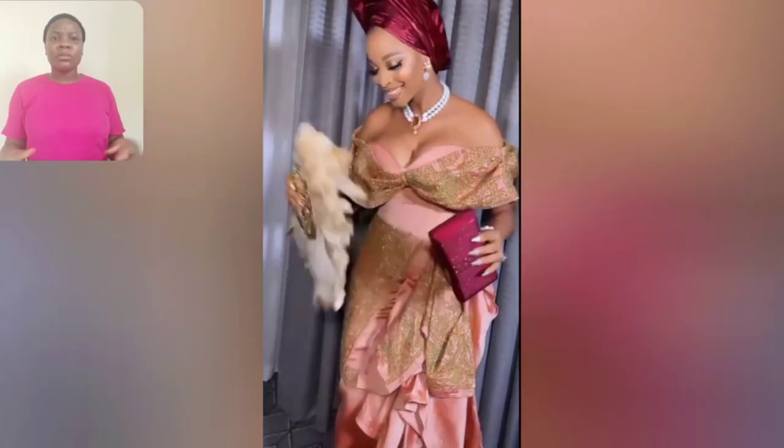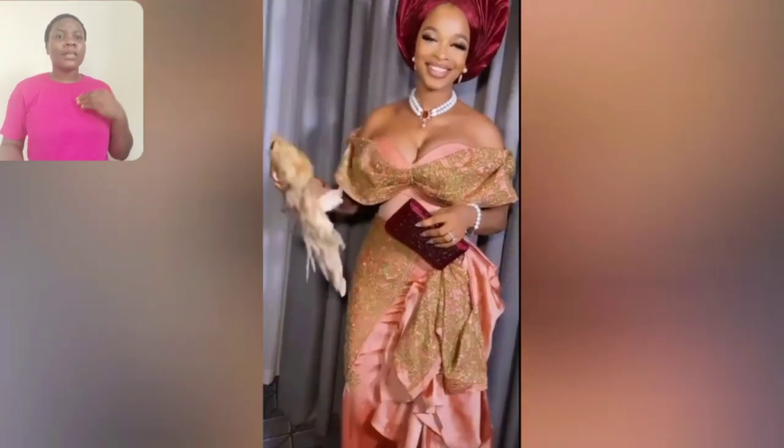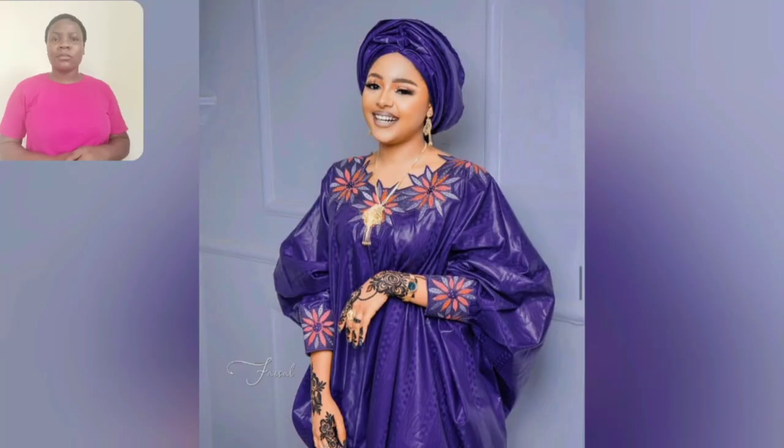I love the jewelries, just simple but classy. I love this style, trust me. Anyways, this particular one, what do you think about this gown style? I love it. It's so beautiful, trust me, it is.